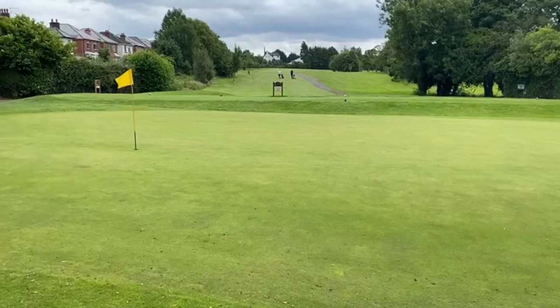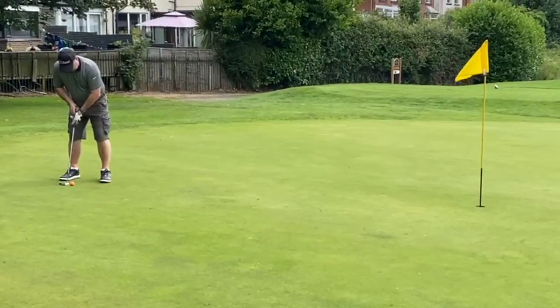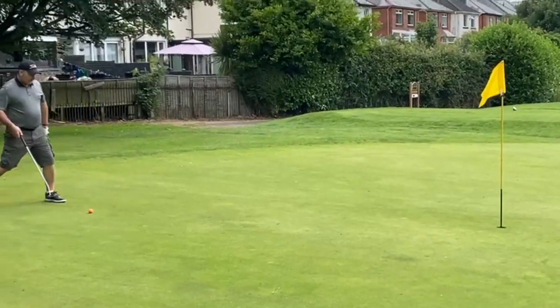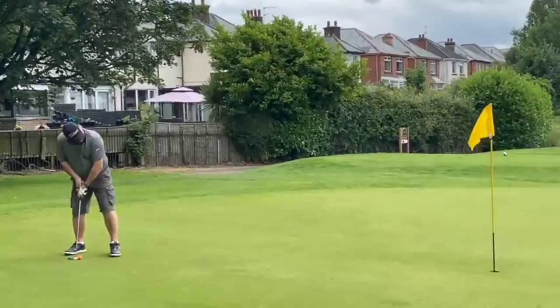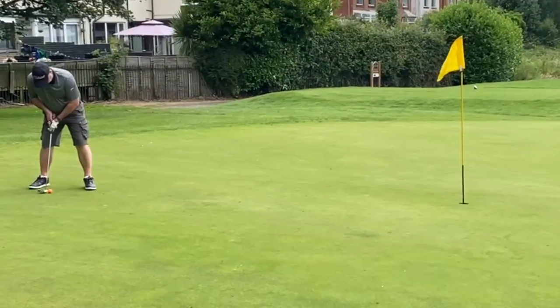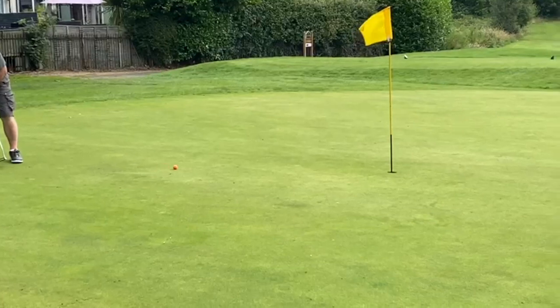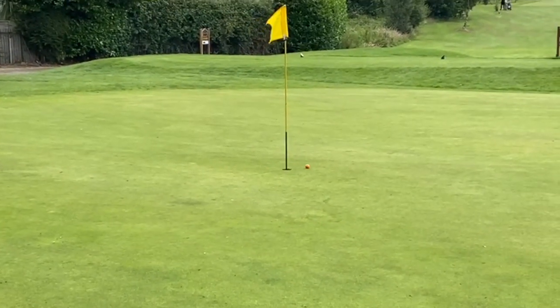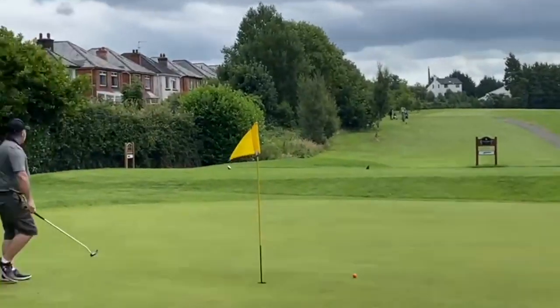Nice wee hole. Just to give you an idea of the location, you can see the houses behind the green. Nice house there. Let's see Paul putt here. It's travelling. Oh! A disappointed look on his face there.